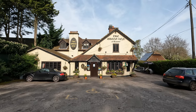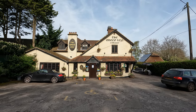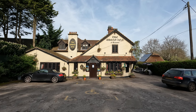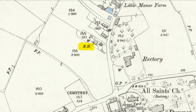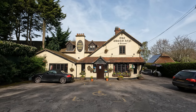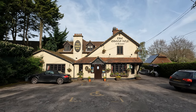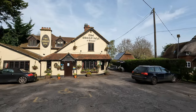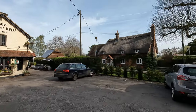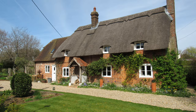And just a little bit further down, the Queen Inn at Dummer. And it dates from, well, at least the 16th century. I know on an 1896 map it shows as a beer house. And I was reading that it was bought by May and Company, the Basingstoke Brewers, in 1893. And that's when it was renamed the Queen Inn. I expect that'll be our final destination. And then another, I'm going to be saying this a lot, but another gorgeous thatched property just next to it there.